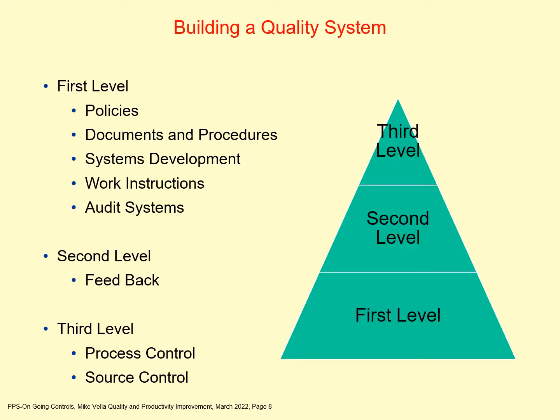In terms of building a quality system for a new product, you might consider 3 levels. First level would include policies, procedures, documents, systems development, work instructions, and audit systems. Notice that I put it on the base of the triangle because it's really foundational. Second level is when operating the process, examining the product output and feeding back to the process variables any changes in the process so you can make improvement ongoing. And third level, we're going to be talking about real process control and introducing something called source control.